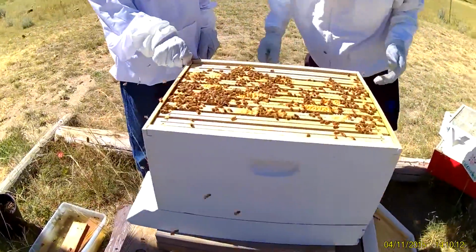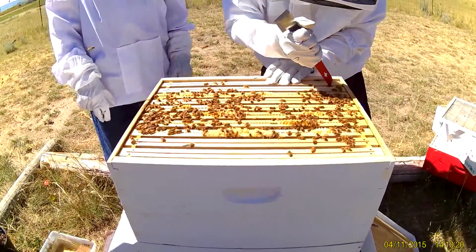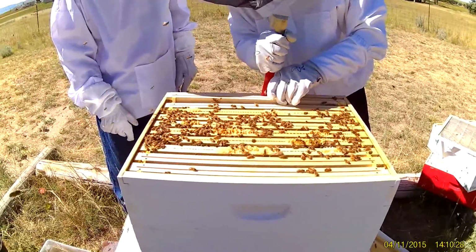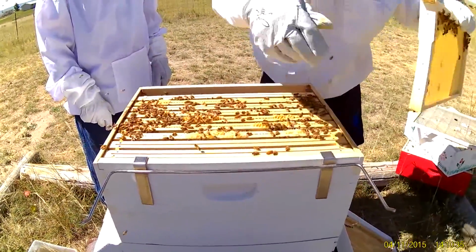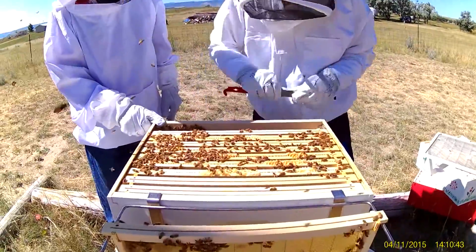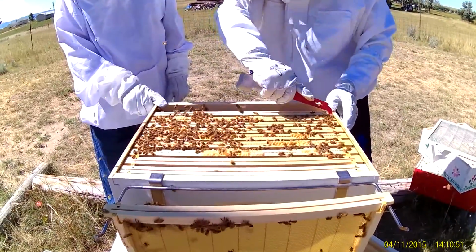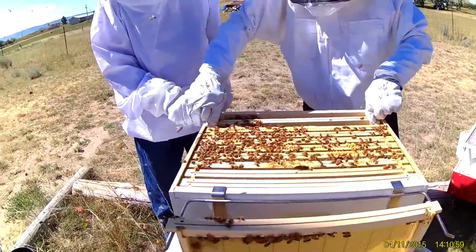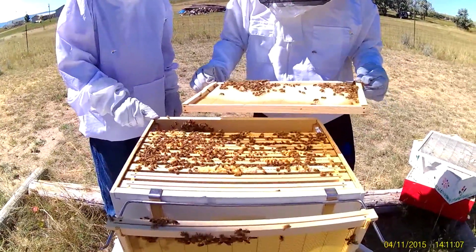Wow, we haven't seen this one in a long time. Looks like they just moved upstairs. Yeah. Well, these outside ones they don't draw as fast. Now there doesn't appear to be as many bees down on the bottom. They're starting to pull out now. Put some honey in it.